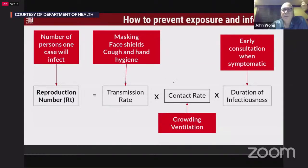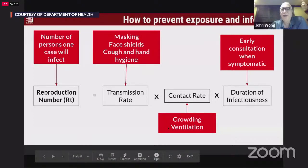Second is contact rate. This is the rate at which people come in contact with each other, and thus transmit the virus. So this we avoid by avoiding crowding or settings where there is crowding, and if this cannot be avoided, improving indoor ventilation.